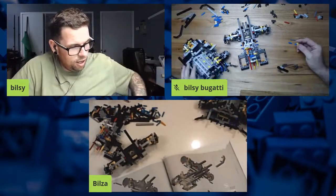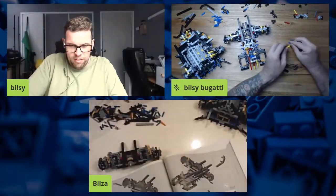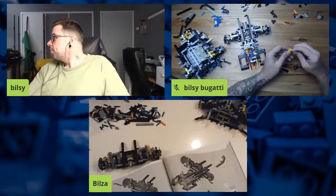We're definitely getting there. My table's looking like a hot mess of Technic pins and bars. Well, that's a good sign.